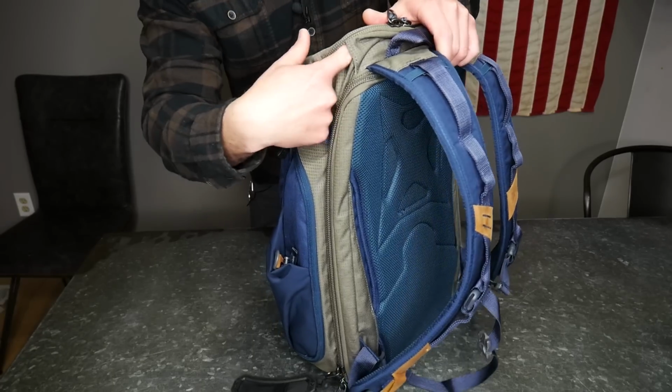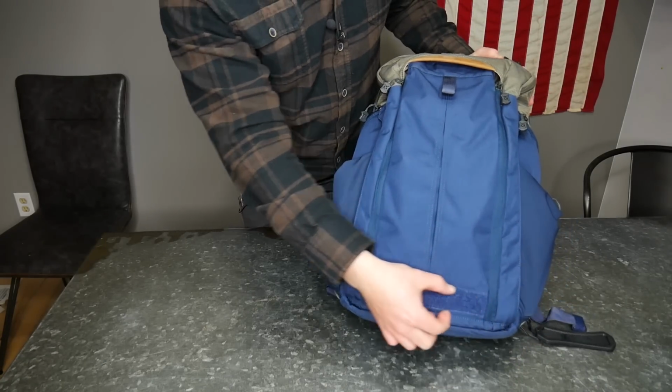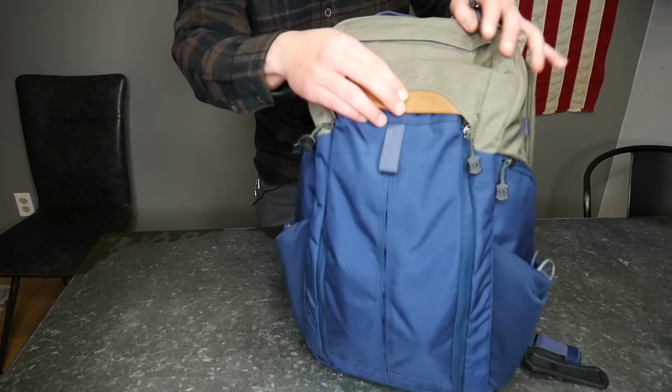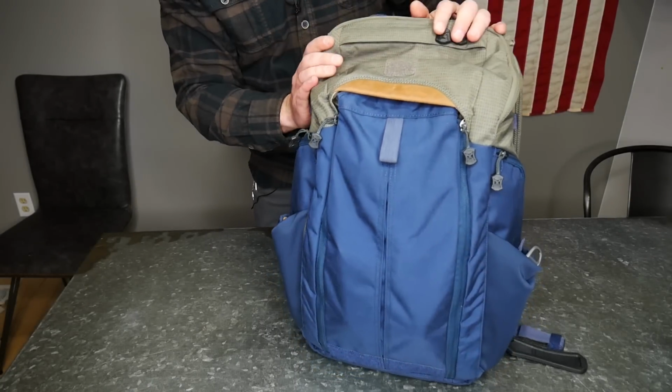There are little pass-throughs here if you are gonna run a water bladder on the inside. And then it's pretty nondescript. There's a little kind of color matched thing of Velcro strip here that you could put patches or whatever on, as well as a little color matched Velcro patch right here that you could put something on too.